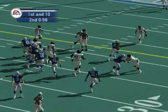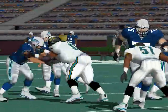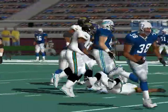Number 8 gets set. Blitz. Strong chucks it away. Darius makes the stop at the 15.